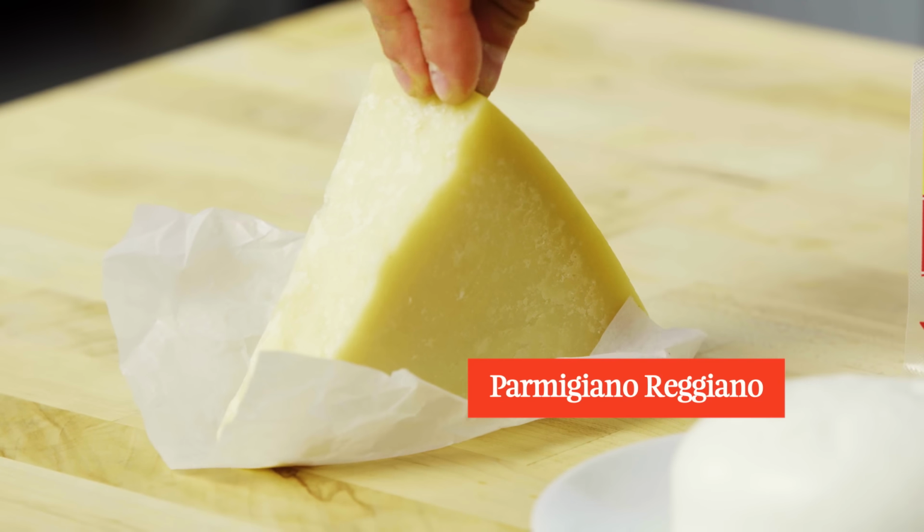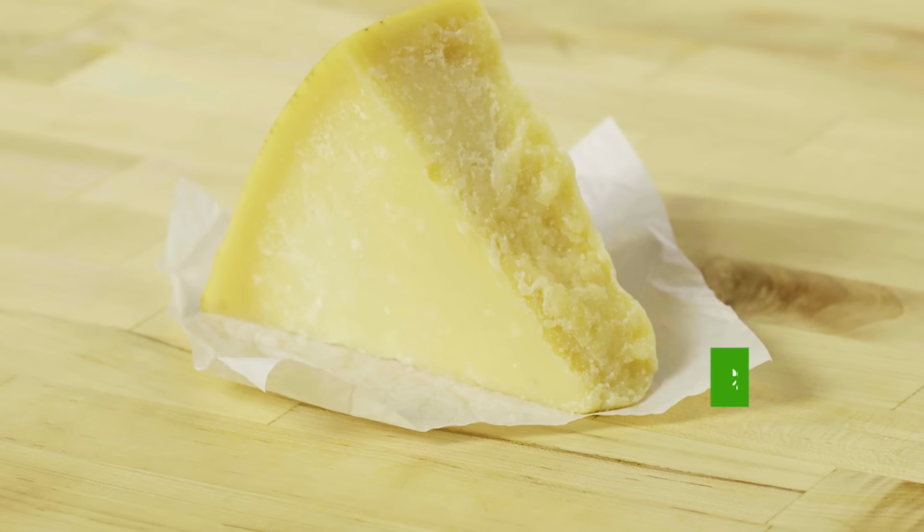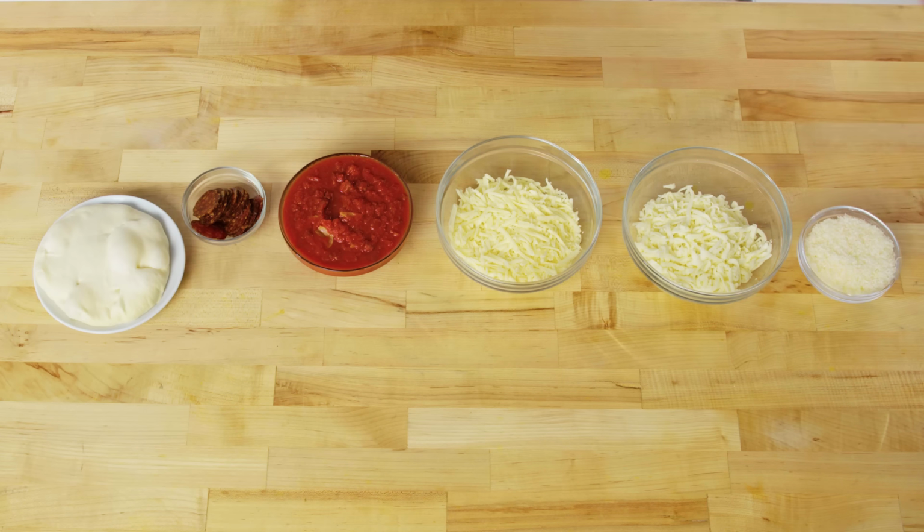Now, Parmigiano Reggiano, this is the most flavorful thing on this entire board by 100x. So perfect for this pizza. Monterey Jack for the perfect cheese pull. Low moisture mozzarella for the perfect texture. And Parmigiano Reggiano for maximized flavor. These three will work together to create the perfect pizza cheese.